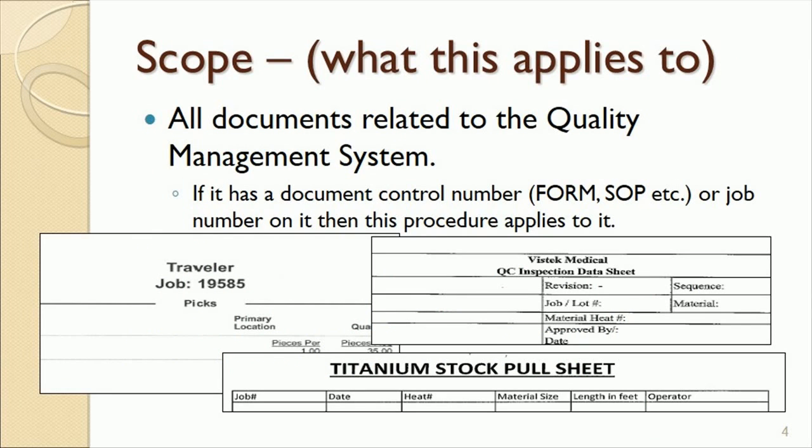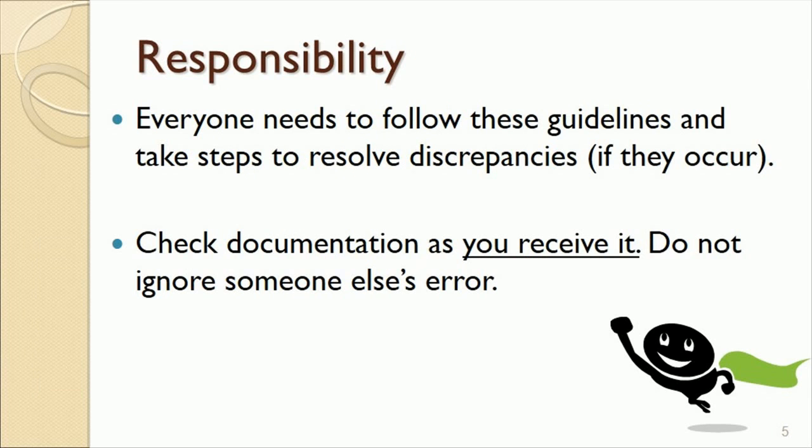These requirements apply to all engineering, manufacturing, and quality documents. If it has a document control number, form, SOP, etc., or job number on it, then this procedure applies to it. Every Vistic employee shall follow these guidelines and take steps to resolve discrepancies if they occur.